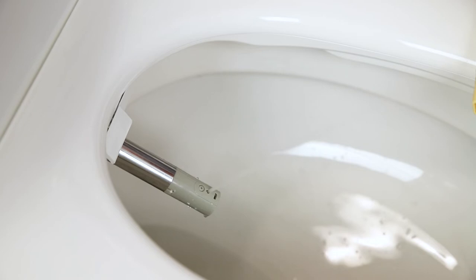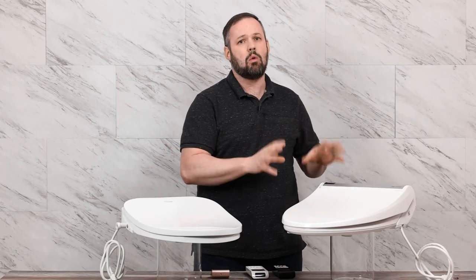It's also important to note that the BB-2000 is one of the only seats on the market that offers a belt-driven nozzle. So Bio Bidet says that this allows for the nozzle to be as accurate as possible when adjusting different positions. However, it can also be a detriment because it's one of the only seats that we run into where the nozzle can get stuck because the belt slides off of the gear mechanism.